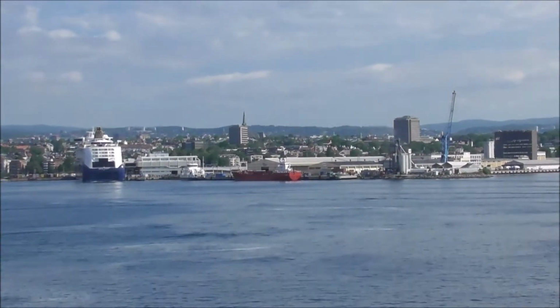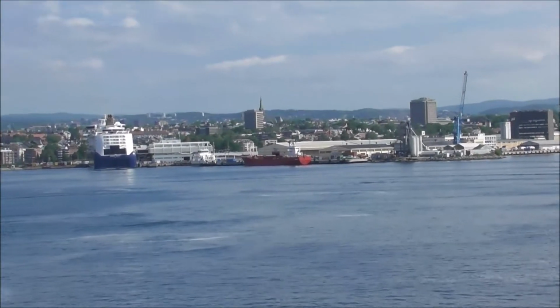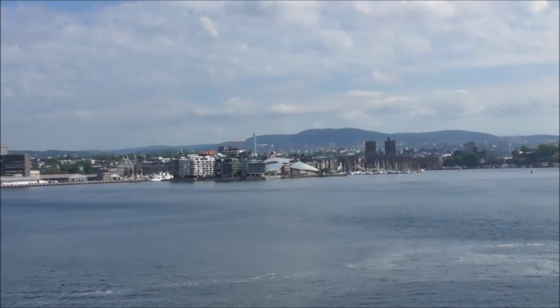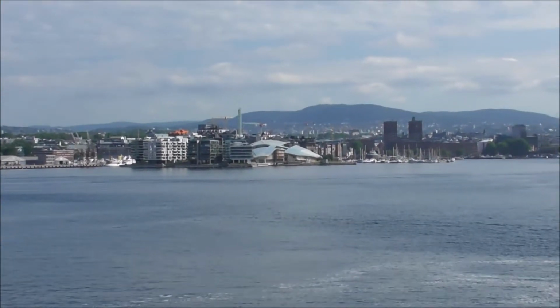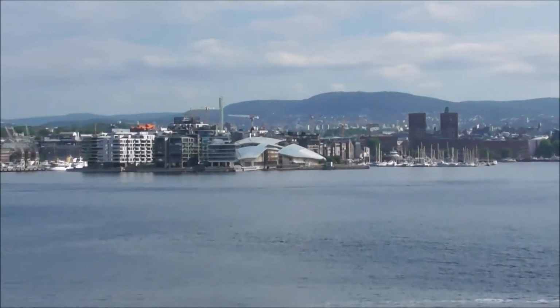Go ahead with your pedals. I didn't realise how flat it was. And there's that 70s-looking building on the right of the picture as we're coming in. That is Oslo Town Hall. City Hall.